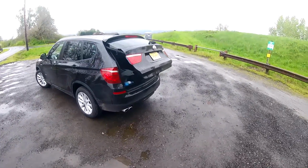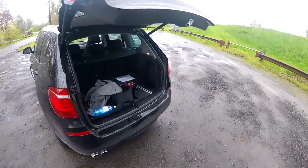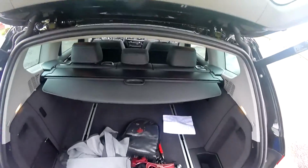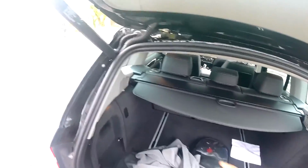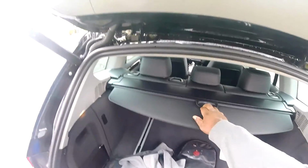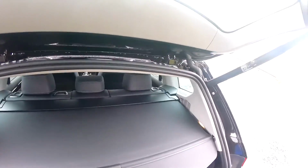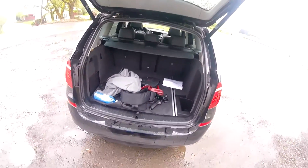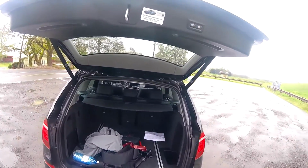All right, let's take a look at the cargo compartment here. So, cargo compartment back here, the BMW is pretty decently sized. You can stack bags up, you can stack some big luggage in here, and you'll fit plenty of stuff back here. Has a nice cargo cover. You can cover your stuff up. You can't see anything that's going on here. It's a nice size back here. This whole entire BMW is really nice.